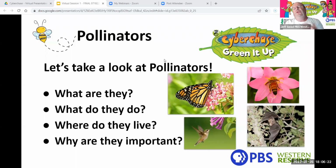Then as you think about being a pollinator, what exactly does a pollinator do? I think a pollinator has something to do with the fruits and the flowers, and how they flower and how fruit comes around, but we're going to talk about that in a minute. And then, where do you think those pollinators live? And last but not least, are they important?